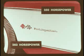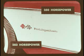Corvettes bearing this proud fuel injection emblem can be powered by either the 250 horsepower fuel injection V8 with 9.5 to 1 compression ratio, or a 283 horsepower V8 equipped with high-performance camshafts and an all-time high of 10.5 to 1 compression ratio. Just how good is the performance of Corvette with fuel injection?